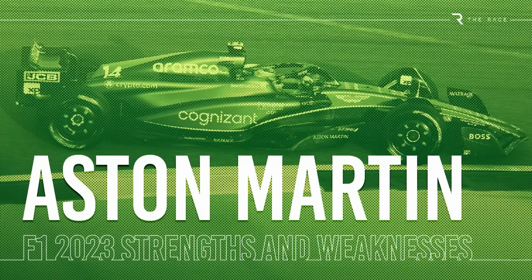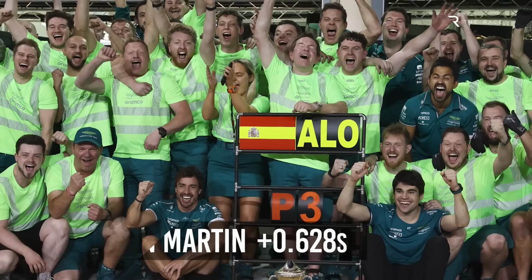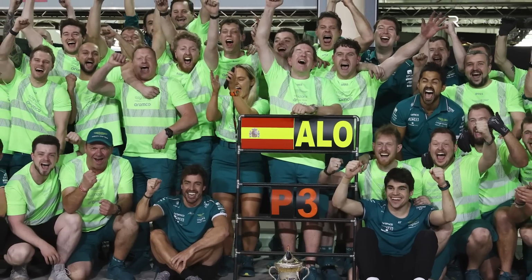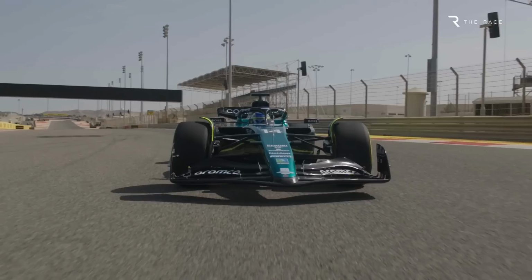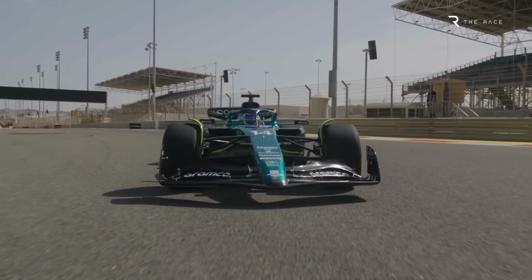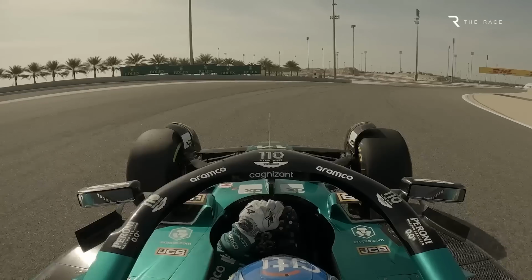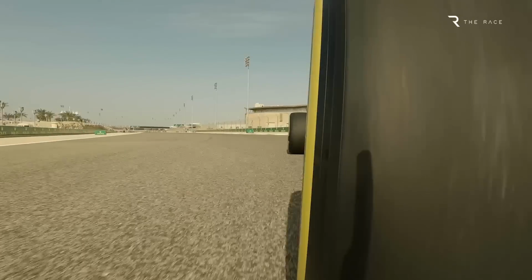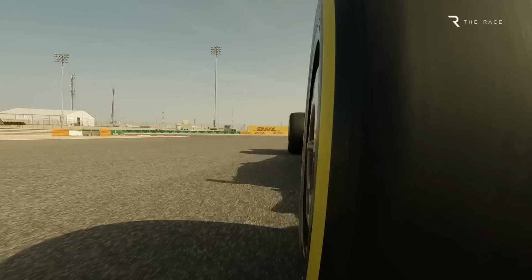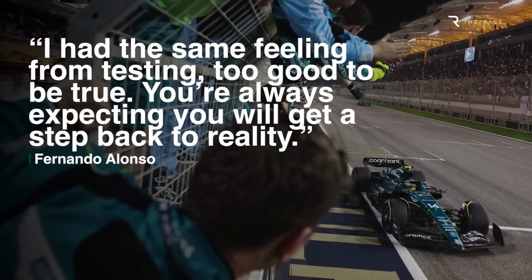Aston Martin. Aston Martin and Fernando Alonso were the stars of the Bahrain Grand Prix weekend, with 3rd place, supported by a dogged 6th place from the injured Lance Stroll. The car has many strengths thanks to its healthy downforce levels. That particularly manifested itself in Alonso's ability to attack into the braking zones in slower corners, but was also reflected in the car's fast corner performance and superb tyre degradation. As Alonso said after the race, the car is almost too good to be true.